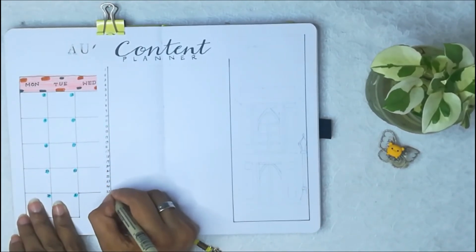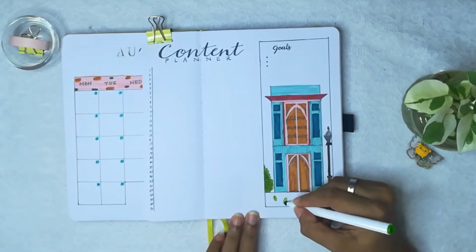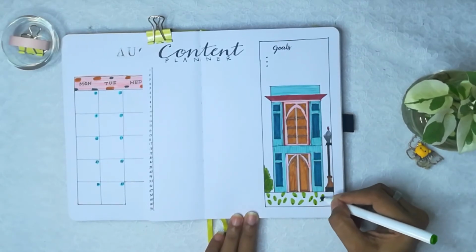The space right after the Dutch door, I used that one to write my goals, and I also drew another building here.